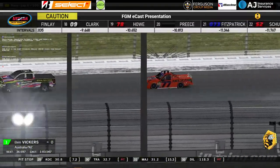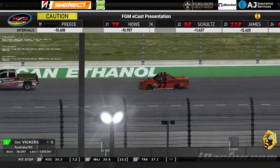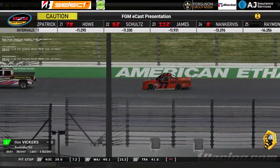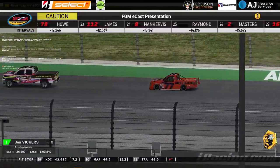So imagine we're going to see him in the pits for a little bit of time just to try and get as much of that damage repaired as possible before coming back out. But that's going to hurt him for the championship positions. He's going to obviously try and climb his way back. It's not all over, of course.